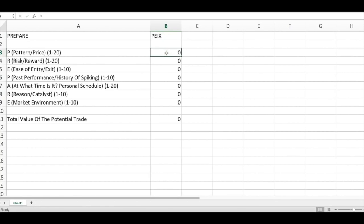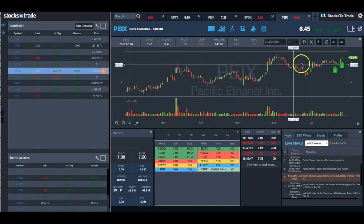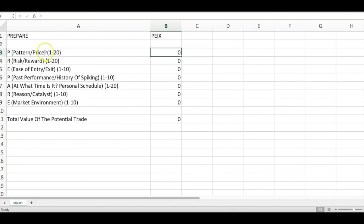The pattern price, as I said, it's not terrible, but it's not great. It is a breakout above 6.60, so that's give that a few points. If it came down to 6.60, I might be more enthusiastic. Right now, it's probably a little overextended in the sevens. So it is a breakout. It is a multi-month breakout. It has a decent long-term chart, but not great. And it's a little overextended past the breakout. So on a level of 1 to 20, I will give this one a 12.